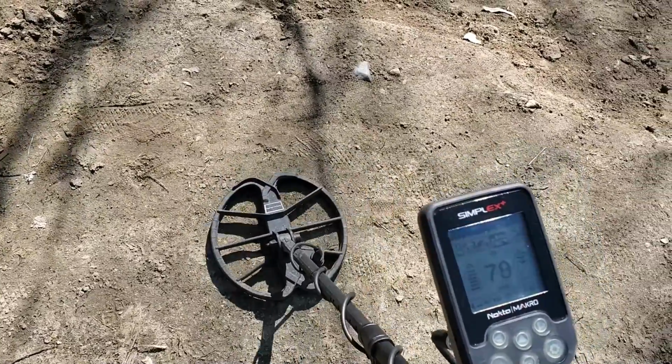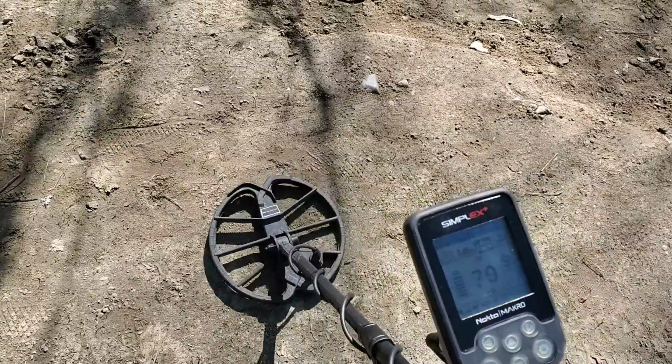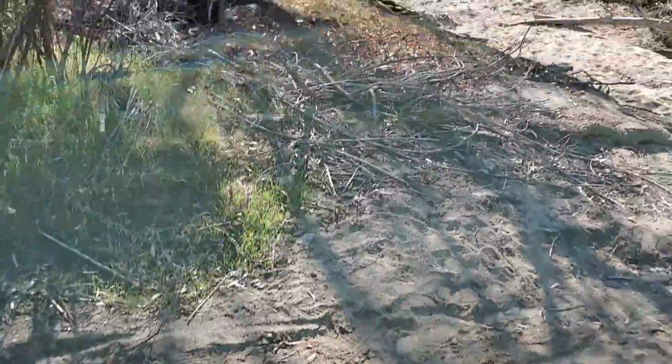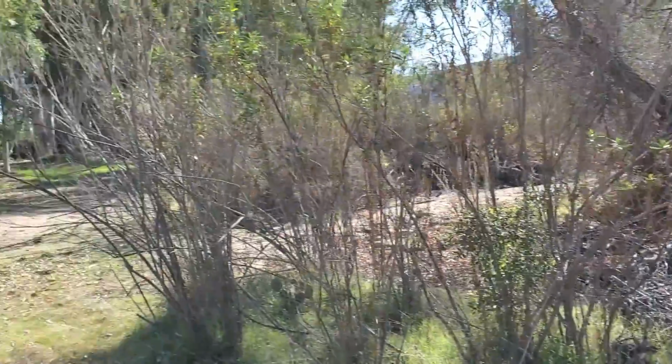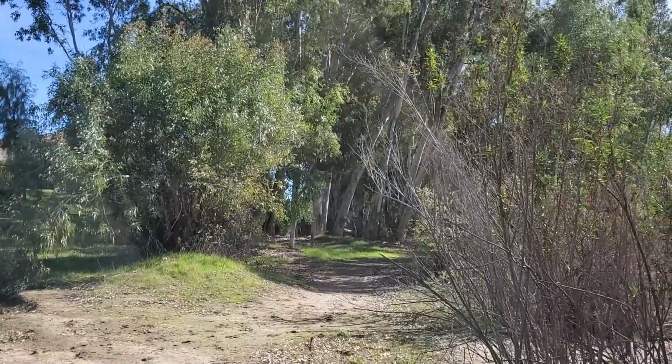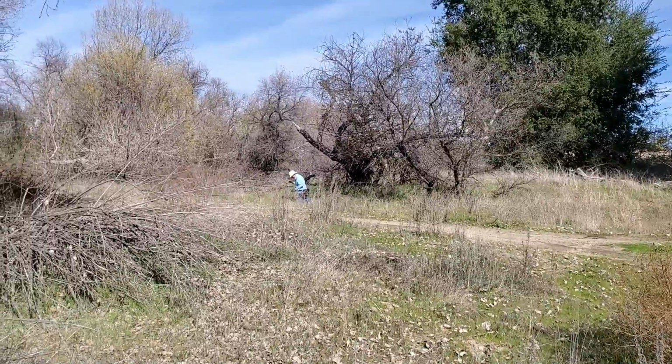79 right here. 80. Pretty shallow. I'm in park mode. We're by this little gully down here now, like a little river type thing. All the eucalyptus trees are way back in there, down over there. A couple Indian heads back in there. Greg just called out a weedy over here.